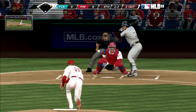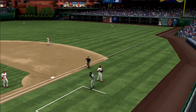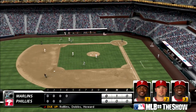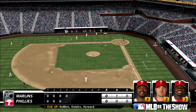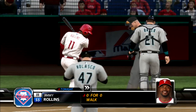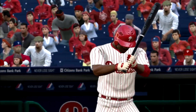Now the 2-2 pitch. Swing and a ground ball to first. And Howard will amble over to the bag for the putout, and that ends the inning. So no runs here on no hits, no errors, and a runner left on. To the bottom of inning number four we go, and we are tied 0-0. So it's back to the top of the order now, and that'll bring in the former MVP, shortstop Jimmy Rollins.